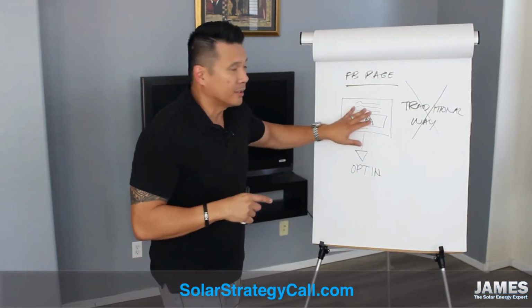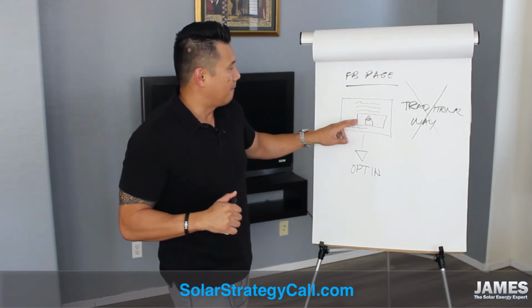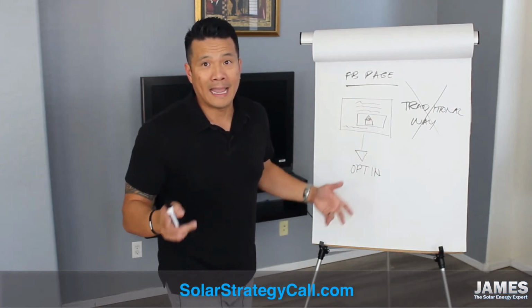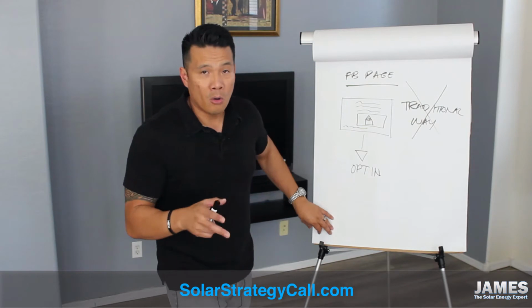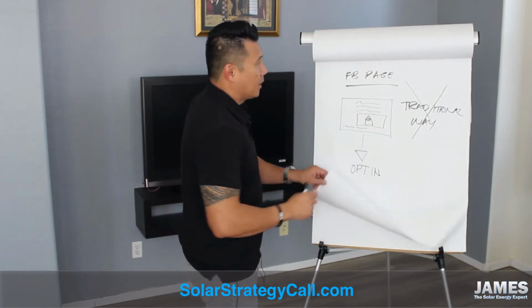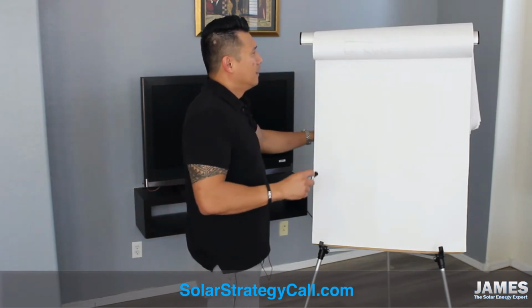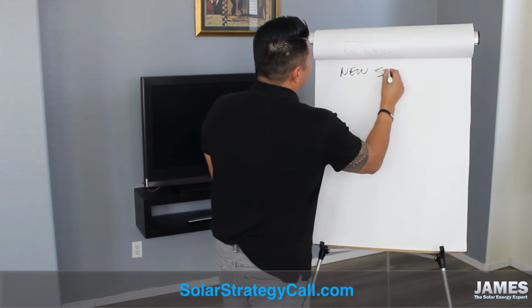So this is the traditional. Again, you create a Facebook page, you put a fancy, catchy ad copy, you have a nice headline, and then you have a photo of a home with solar panels on it. The idea is to get the homeowner to opt in. So this is the new strategy on Facebook.